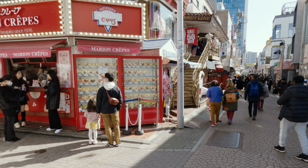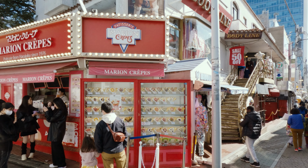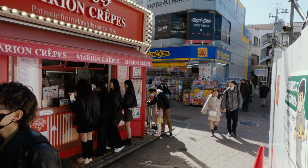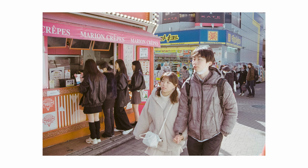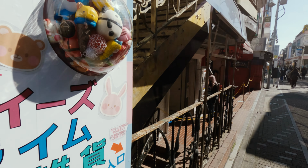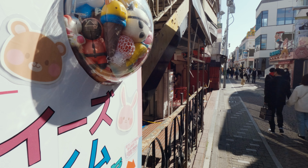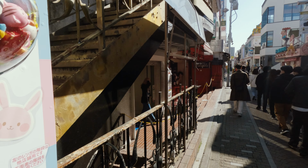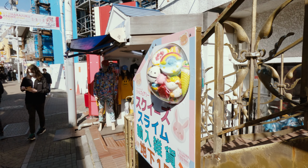Okay, who doesn't love a crepe? Question is, is there a shot in this or not? And I just don't know. The lights, both good and bad. Let's try it from the other side. What do we see? Okay. Really colourful.